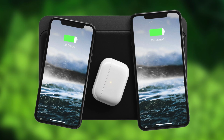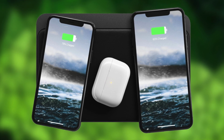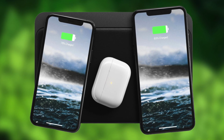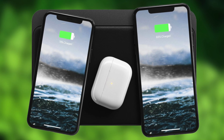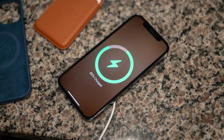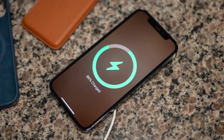And for those of you who wirelessly charge their devices, unfortunately there's going to be no improvements, and so that means with regular Qi wireless pads, it's still going to be a pretty slow 7.5 watts, which does suck to be honest, but as an upside, could somewhat preserve battery health.